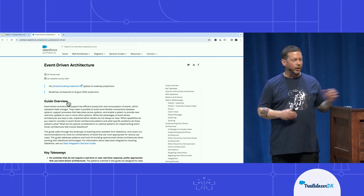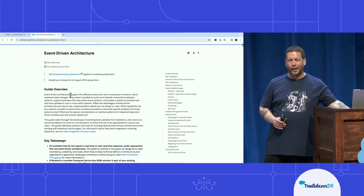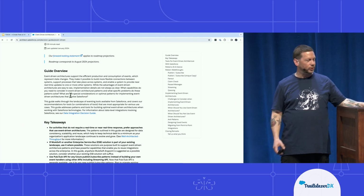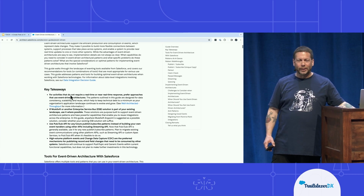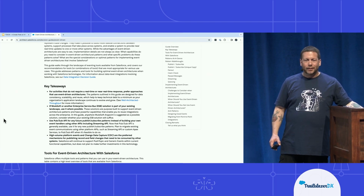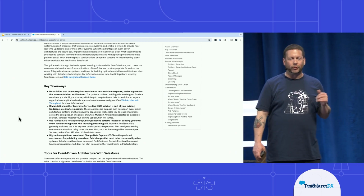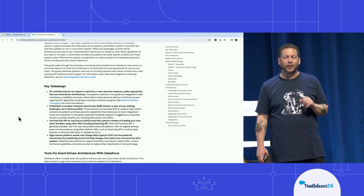So what is event-driven architecture? And as an architect, why is this something you need to be thinking about? Why do you even need to make decisions about this in the first place? In our key takeaways, we can see when you should prefer approaches that use event-driven architectures.